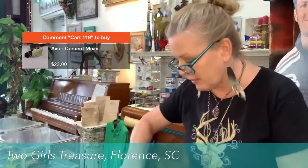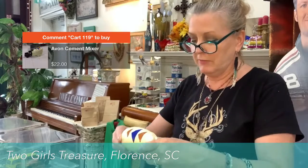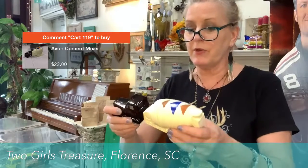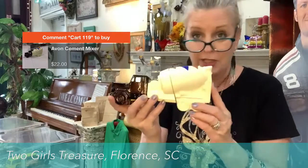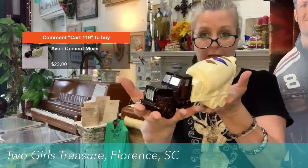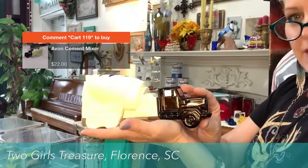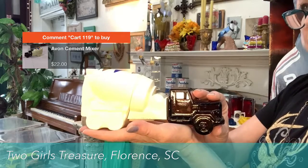The powder's in there. We've got the mixer rig going on here. That goes there. It's like a puzzle, the most amazing puzzle. So not only does it have powder, not only does it have cologne, but it's a puzzle. You can play with it. Look at that cement mixer. It is large and in charge of the Avon world. This is a vintage collectible and it is cart number 119 and it is only $22.